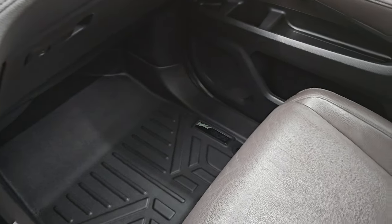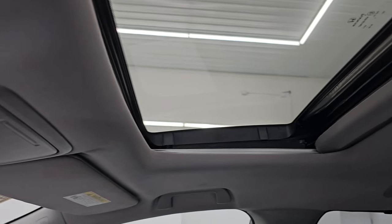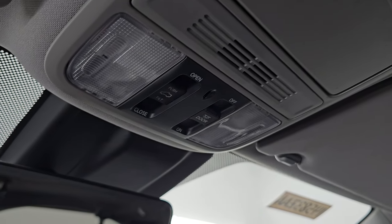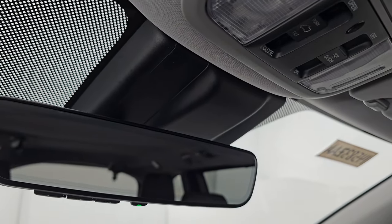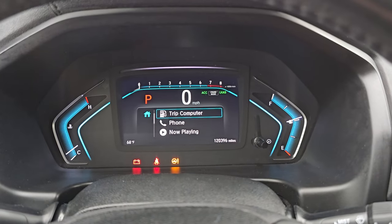Passenger side floor mat and seat are in excellent condition, no rips or tears on there, and it does have the power sunroof up front. You get map lights right there, sunroof controls, as well as HomeLink buttons for your garage door, security systems and lighting systems in the mirror, and it is an auto dimming mirror. Let's start it up and take a look under the hood and check out the lights in front.